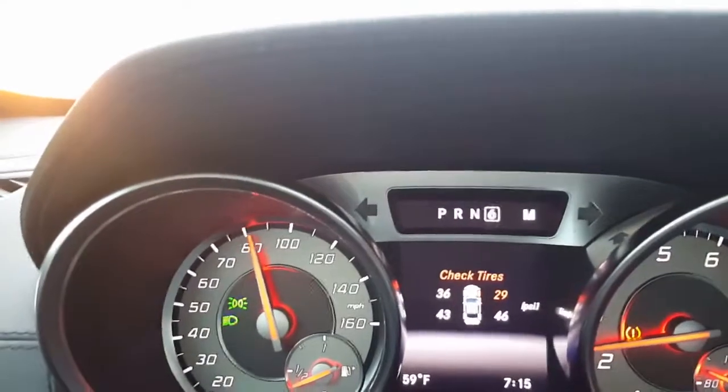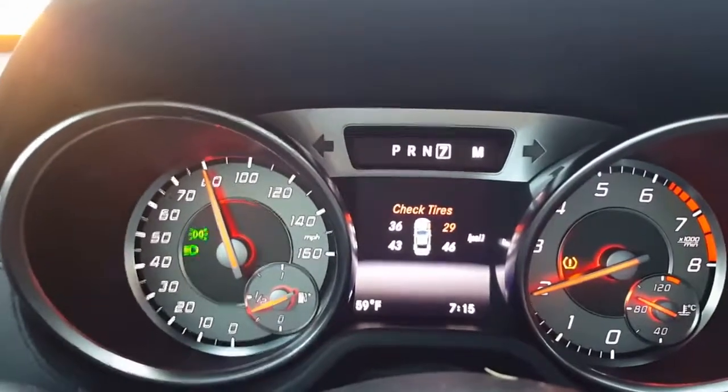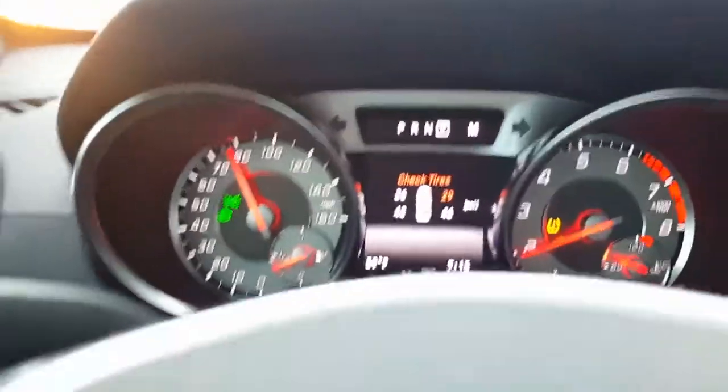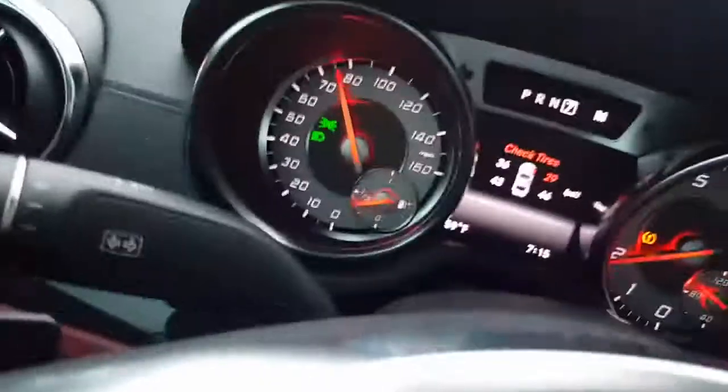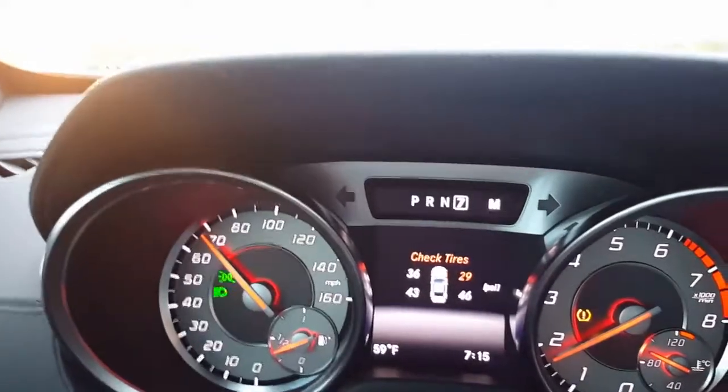Dude, this thing has power like a monster. I swear, I love it. So for those of you who don't know how to shift, it kind of guides you. So that's a very good option in this car. That's the first time I've seen this option in this car, in any car actually. So that's a good feature.